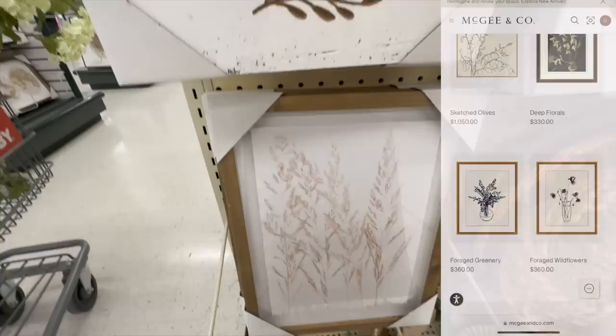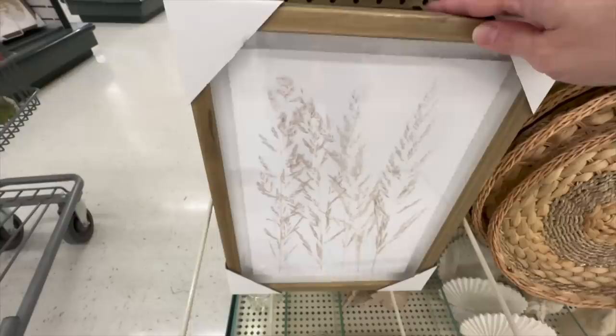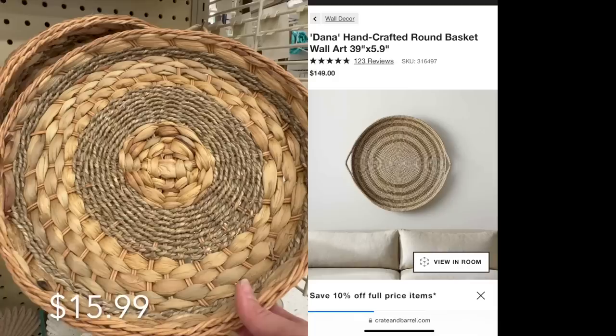Also, wall baskets and hangings are super popular, and this one right here, although smaller, is a dupe for one that I spotted on Crate & Barrel for a much cheaper price, don't you think? So now let's head back over to the spring shop.